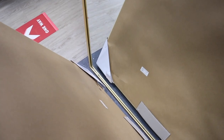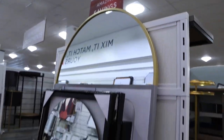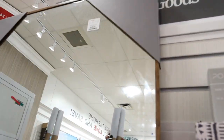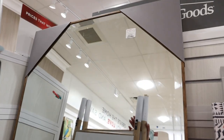I had to dig, but down there at the bottom, it says $129. I just love this. I love the shape of it. I love the gold. It's the perfect size. I want it. I also really like this mirror. It's just different. So that one's cool, but it's pretty small. And then this one's really nice too. It almost looks frameless, but it does have a really thin wood frame. And this one is $100. Super tall. It's just really, really pretty.